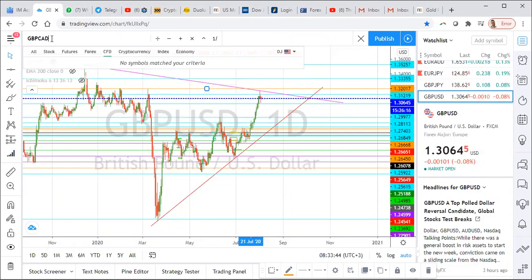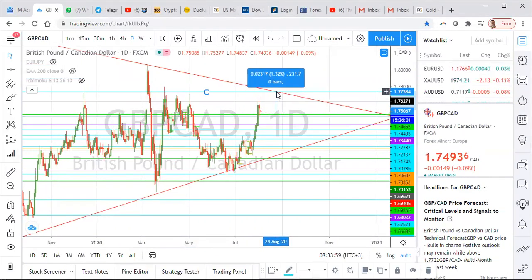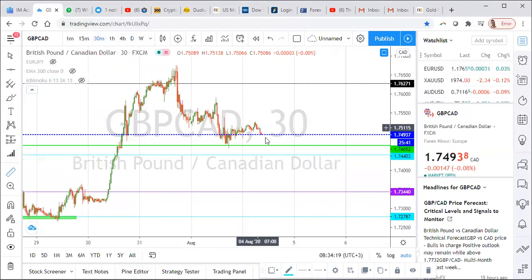GBP CAD, same thing, a bit of a rejection. But I still feel we are trying to get to the high here for 200 pips, or about 230 pips. Obviously, my entries will be on the 30 minutes. So you see there's a bit of a rejection here, but I'm still seeing like it will continue. It will retest and have a continuation.